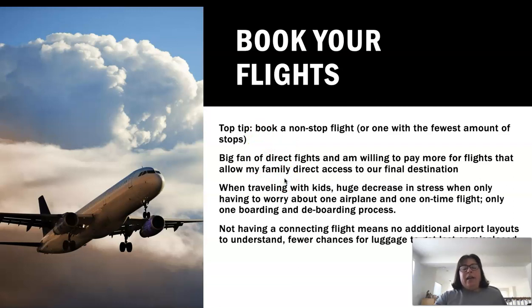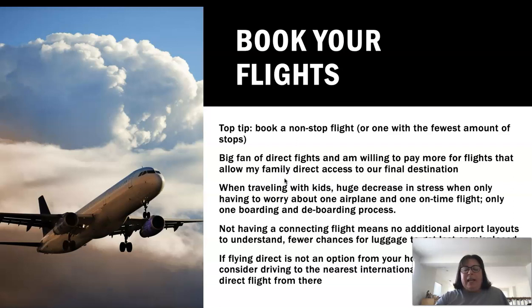And not having a connecting flight means that there aren't any additional airport layouts to learn, and there are fewer chances for your luggage to get lost or misplaced. If flying direct is not an option from your nearest airport, you might want to consider driving to the nearest international airport to catch a direct flight from there.